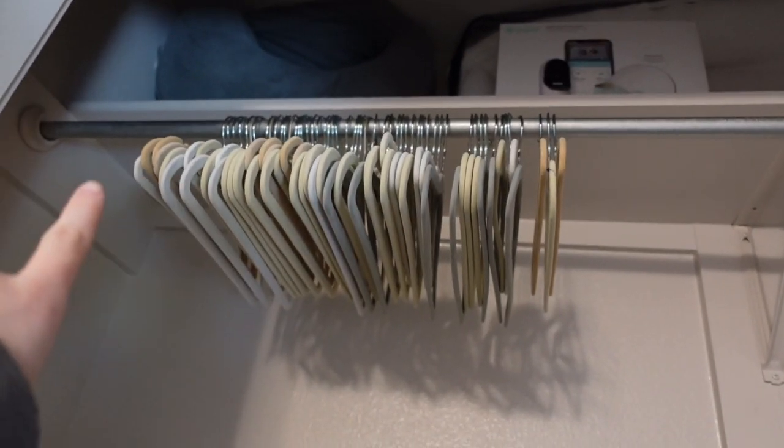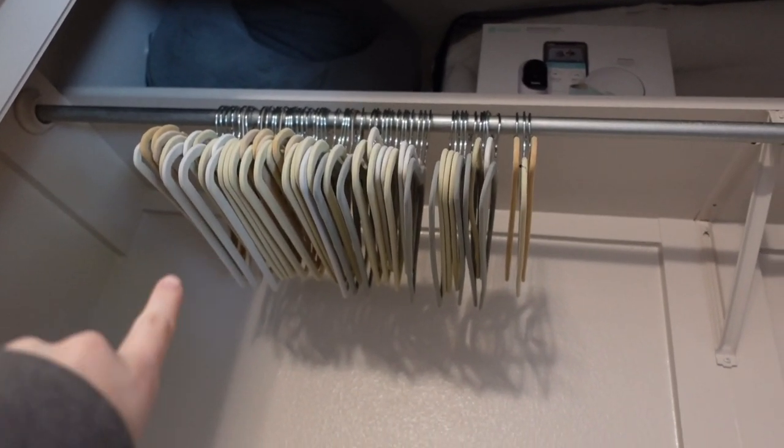I have one of the carriers back here and I also have an extra bag for when we travel with baby. I took all of these hangers out of Riker's room and I bought Riker new hangers.